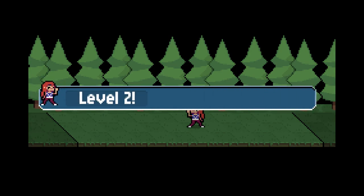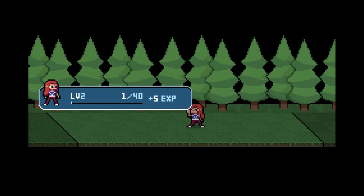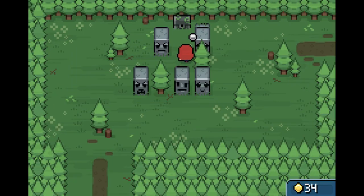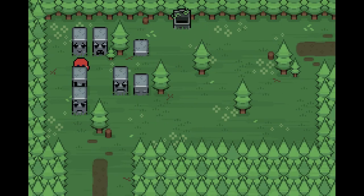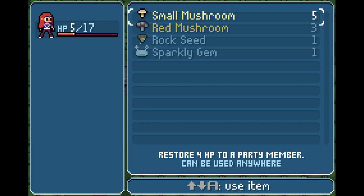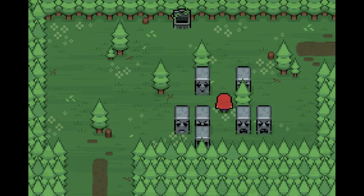Oh, level up! That increases my health. Learned a new spell: Fireball. Okay, I'm guessing that'll be really helpful. Found a rock seed. Don't know what that does, but I have it now. Does leveling up heal you? No, it doesn't. Let's just give myself a small mushroom. Seem to be plenty of those around, so I can probably afford to give myself one every now and then.